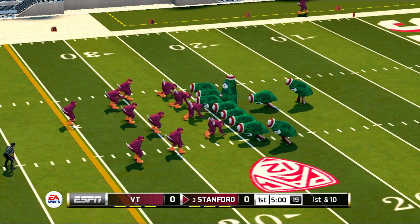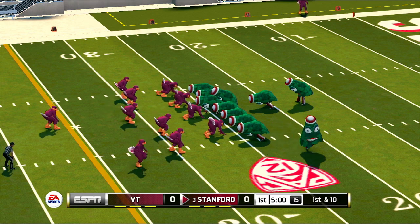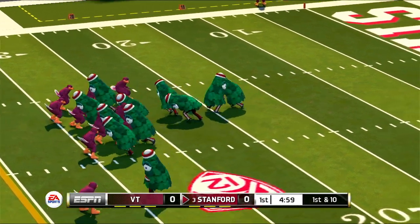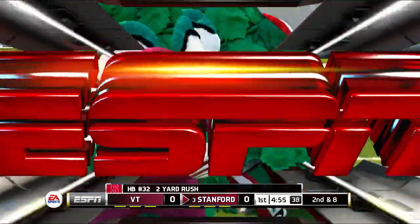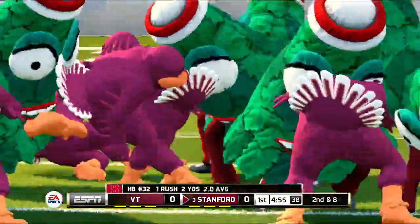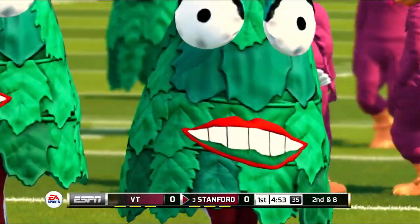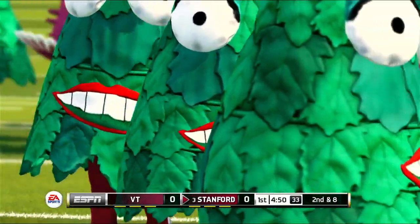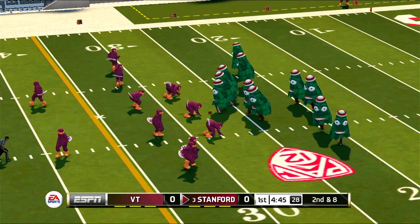They're packed in tight on the line. Couple of yards there by the tailback on the counter. Call it a gain of 2 yards. That makes it second and eight. It's second and eight. Ball on the 27.